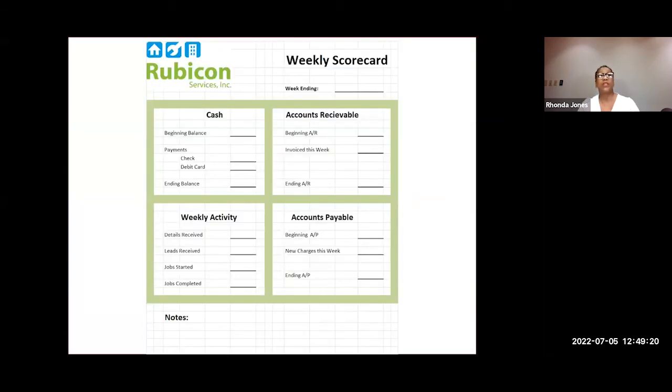And then you have right here a scorecard you can keep up with just for yourself. A weekly scorecard. When you set your goals, you're trying to really keep up with things, especially if you're a new business, no matter how old or new you are, really. You just want to have a scorecard where you have already set goals and you know what you want to obtain. And so you want to just monitor these particular categories weekly and make notes.